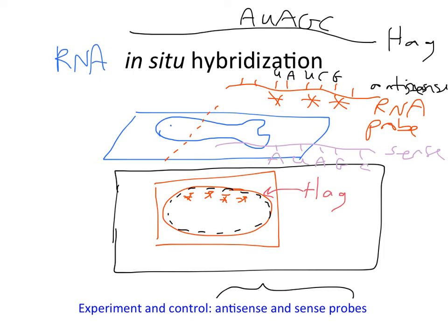Why would you do that? So in one experiment, one glass slide, you put your sense probe, and you find out where it binds. And the other slide, the next tissue section over in the body of the animal, you apply the other probe. The antisense probe should hybridize to the messenger RNA and tell you where it is. What should the sense probe do?